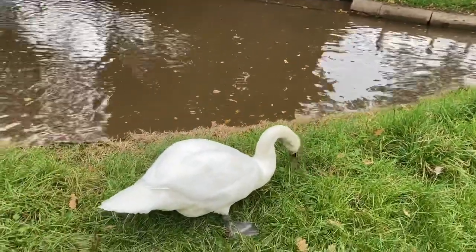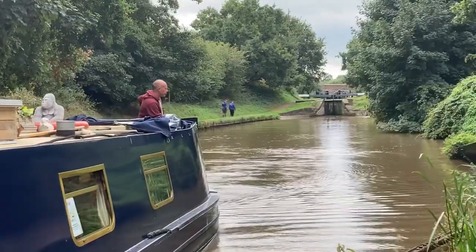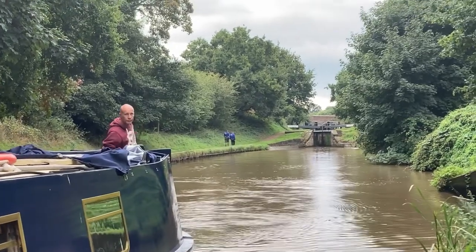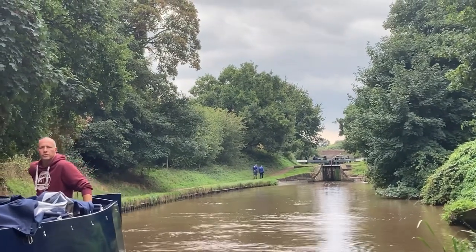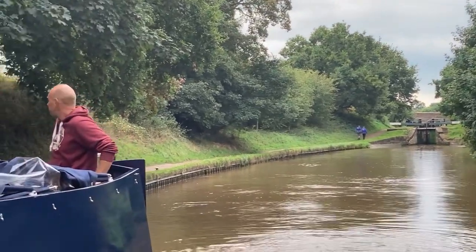And we've got a swan here as well, just to make sure we behave. We've got to lock 5. It is still dry at the moment. Got all excited because we spotted a couple of lockies, and disappointment, they're knocking off for the day. Hey ho, on we go.